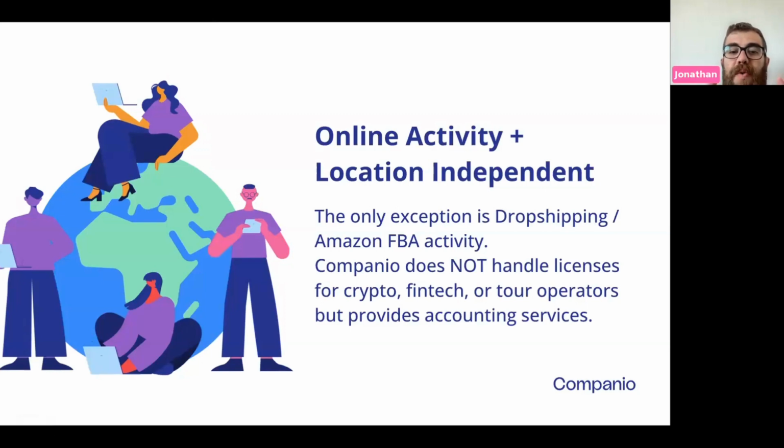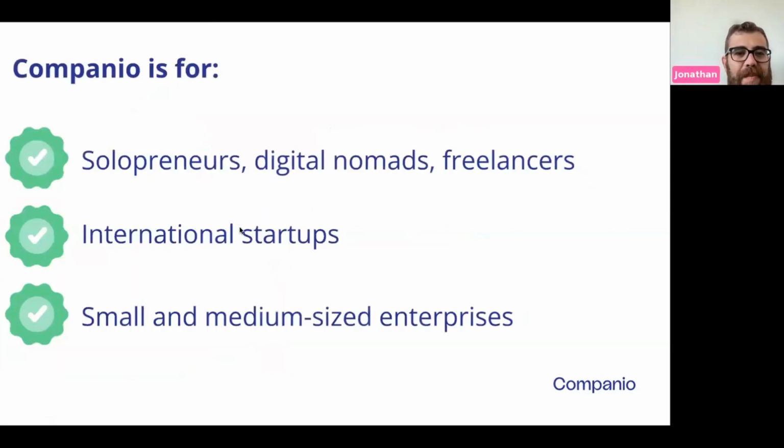And also for crypto, fintech, and tour guides, we do not provide licensing, but we do provide support and accounting for this. So Companio is for solopreneurs, digital nomads, freelancers, international startups, and small and medium-sized enterprises.